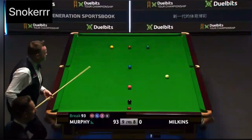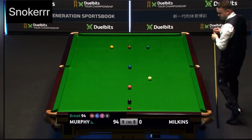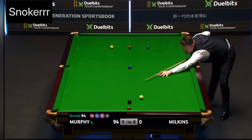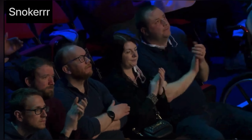Yeah, and a word for Robert Milkins. He's having a fantastic season, and of course he's going to be in the top 16, seeded through to the Crucible. Maybe disappointed after having that wonderful lead in today's session. What a wonderful century, wasn't it, David? Absolutely fantastic. But what a way to win it.